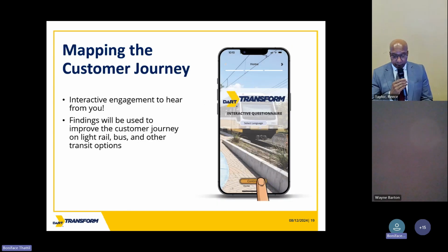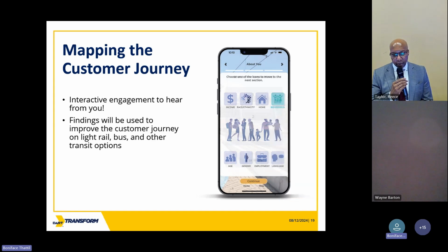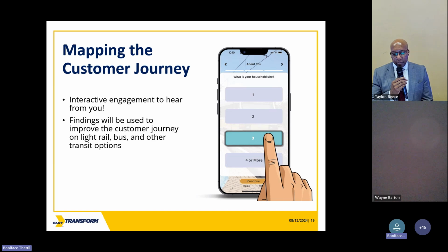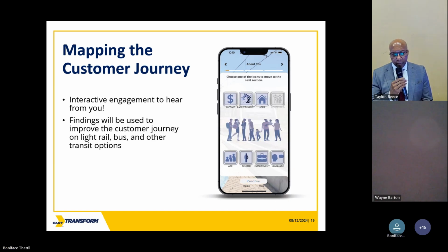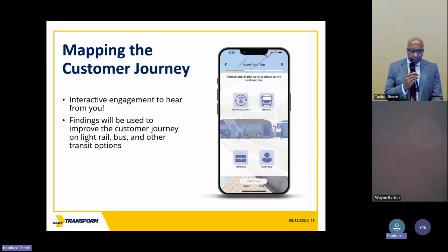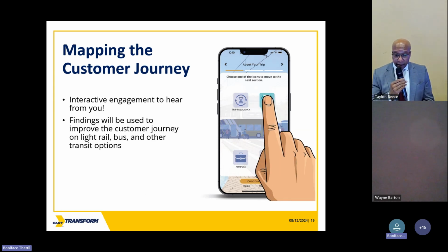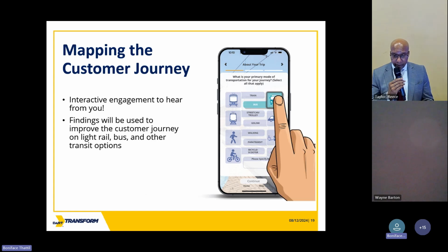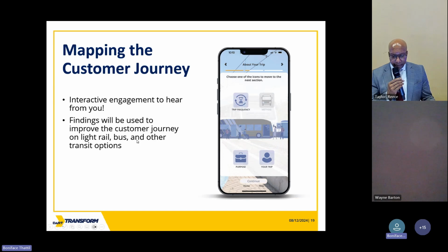This slide represents, if you'd like to get more involved and understand a little bit more detail about this customer journey mapping, our team members have put together this interactive survey that you can find out more about how that customer journey is going to be mapped out between our light rail, bus, and other transit options. So certainly we'd like to get your feedback on that if you have an opportunity to approach us on this interactive map.